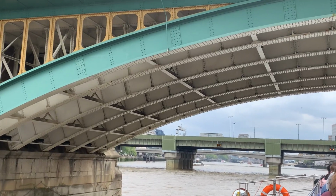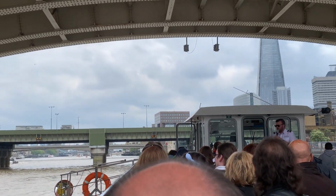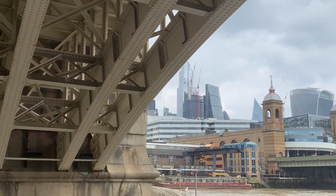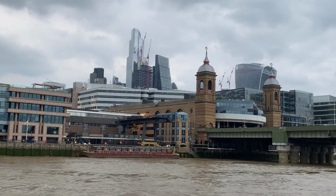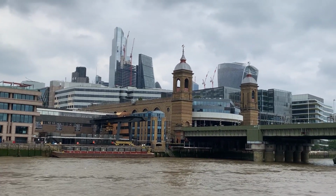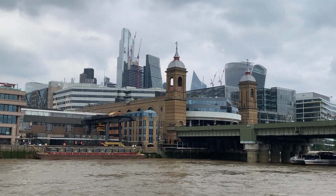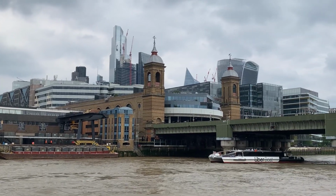Now a lot of people ask me out here on the river, what happens to London's rubbish? On the left hand side, you can see a barge with some grey containers. This is called Walbrook Wharf. Now 90% of London's rubbish leaves this site by barge, and we send it to a place called Essex.